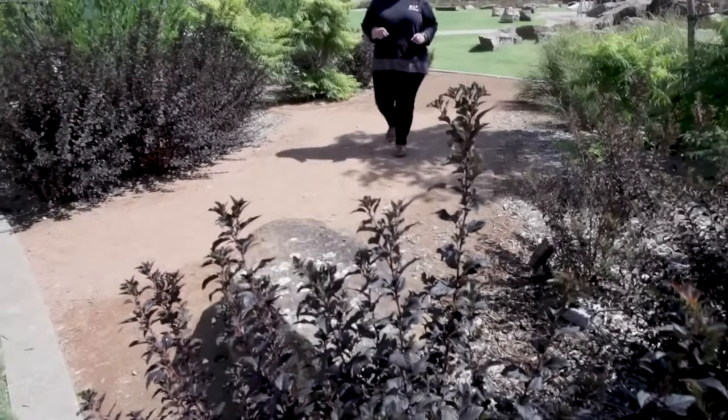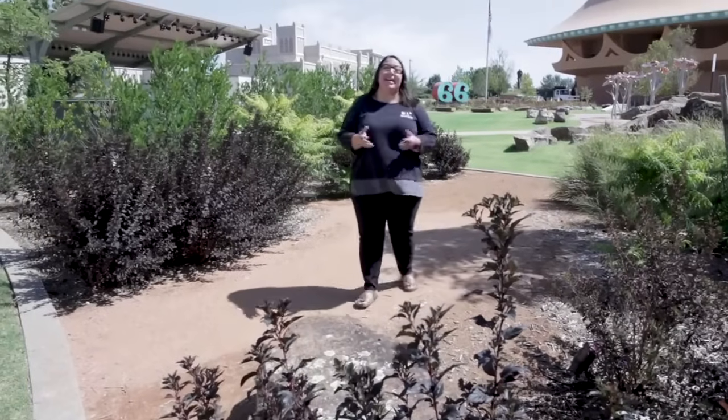So the next time you're in Bartlesville, you can find yourself in Unity Square.